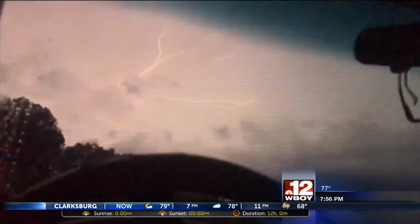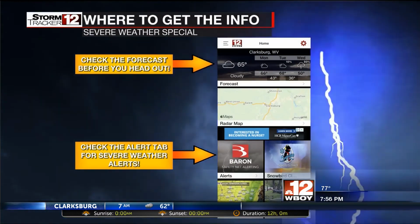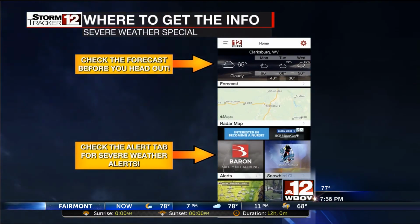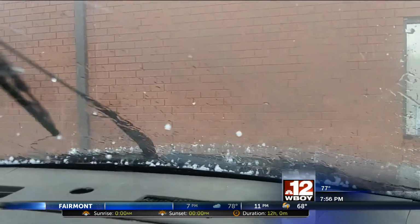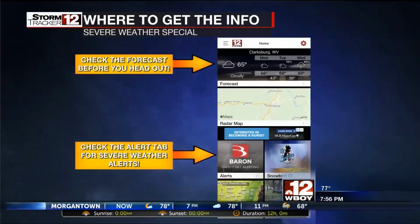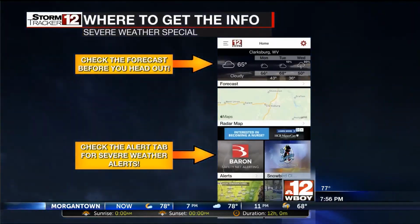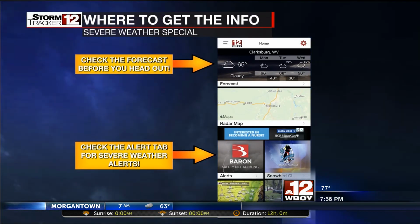The first place you can go is to the StormTracker 12 weather app, where you can check the forecast before you head out the door or into your storm shelter. The app is free and is available for download on your Apple and Android devices. Make sure to view the radar, check the alert tab for the latest severe weather alerts, and set your location on the app to get weather alerts tailored to your specific area.